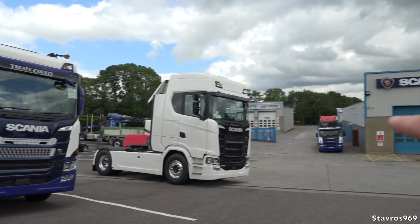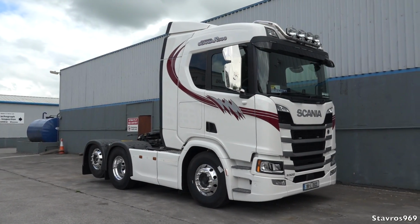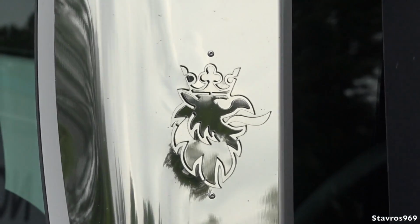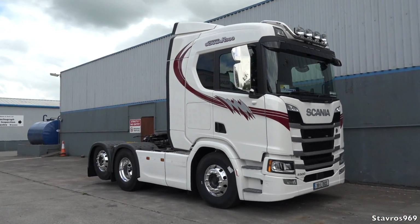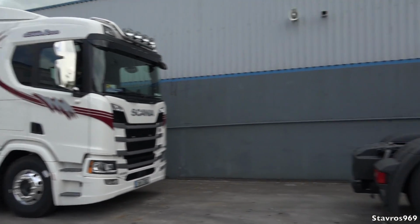Oh, hang on a minute, I've 2 more to show you down the end here as well. And we have the R500, and you'll notice on the mirrors there, the protection all around them, and they also have the Scania Griffin, nicely integrated, and the 4 spotlights there on the bar, and they also have the Alcoa aluminium wheels to cut down on the overall weight of the truck.